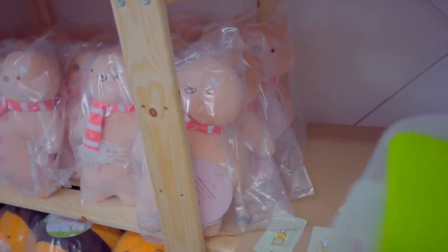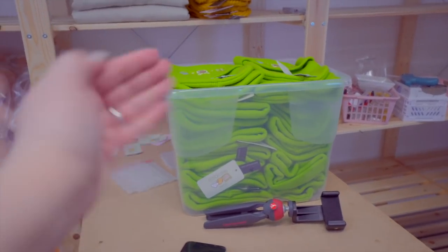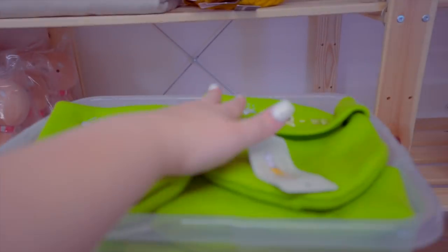He's laughing at me from behind the thing. Anyway, how satisfying is that? The whole backstock tub, that's everything, fits right flush to the top.